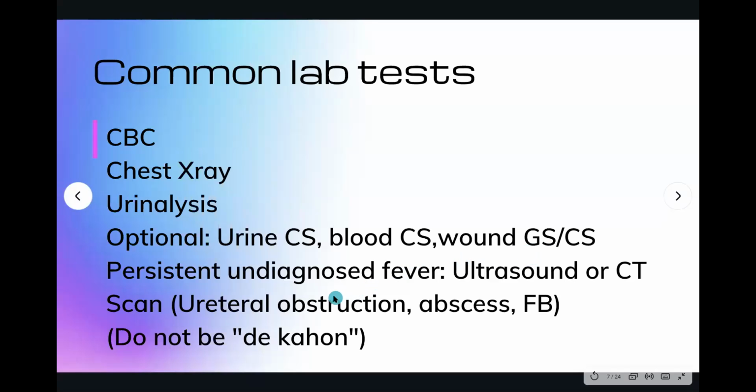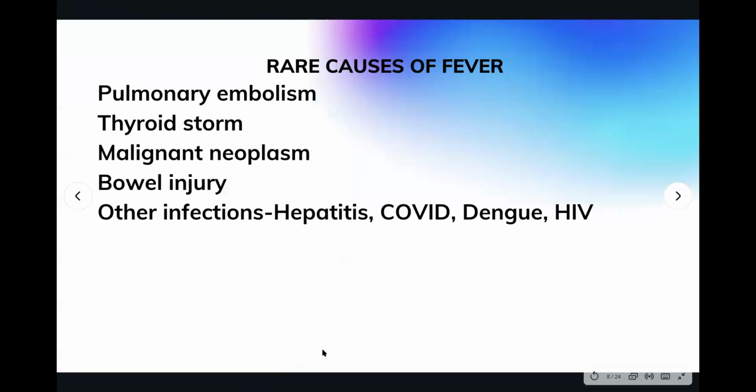GSCS. Now, if the patient still has a persistent undiagnosed fever, and you looked at the common culprits, they're all negative, then you may do an ultrasound or a CT scan to check for ureteral obstruction, an abscess, a deep abscess, or a foreign body. So in short, do not be "decahon", no? There are also rare causes of fever. Pulmonary embolism, which can be fatal, thyroid storm, malignant neoplasm, bowel injury, and other infections such as hepatitis, COVID.